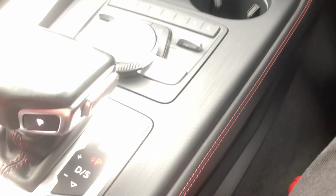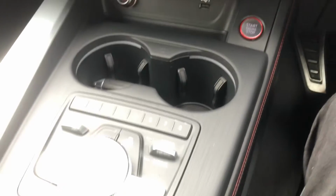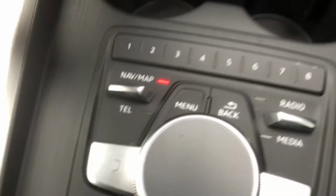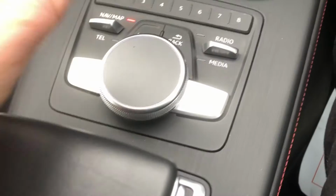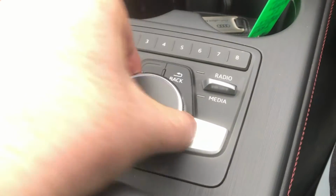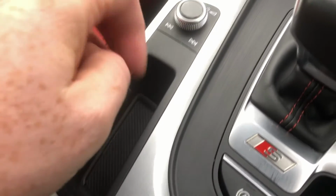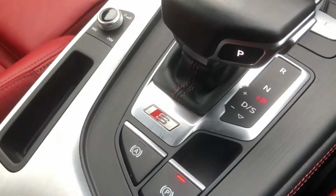And then here along the edges you've got the leather with a red contrast stitching, which just makes it an all-round great looking bit of kit. Under here you've got your locking wheel nut, you've got your dual cup holder, and then here you've got your touchpad, as of course for your media, oscillates, rotates, and is a pressable device. Moving down, audio options, you turn your media off again, key holder, and then we come down to my favourite part, the sports gearbox.